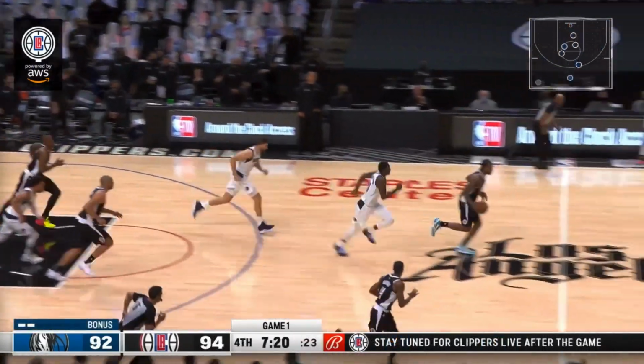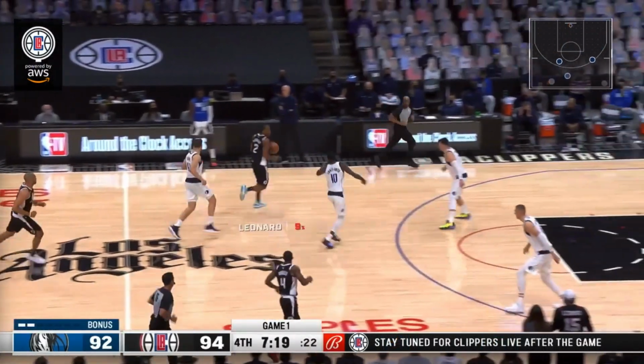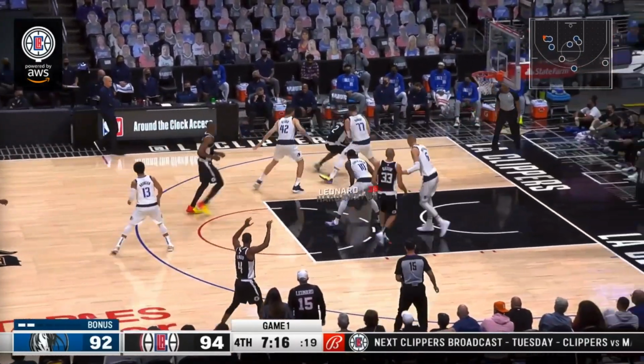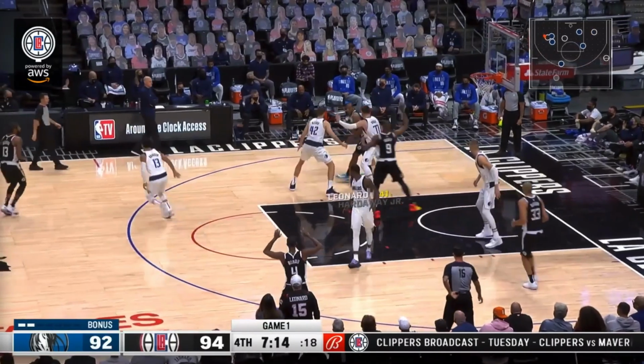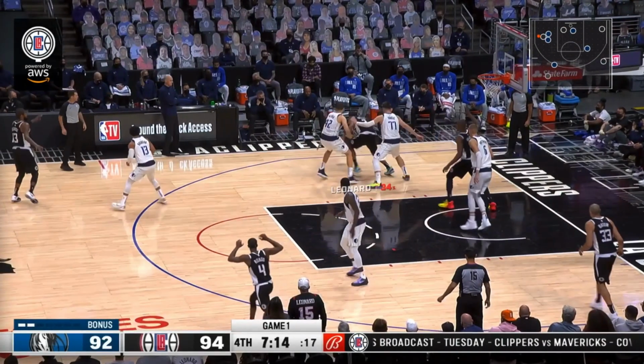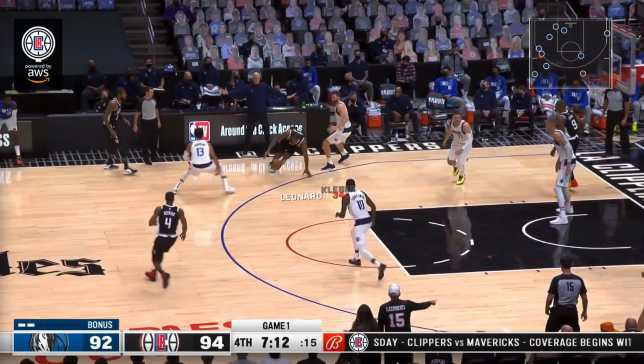At the end of the day, even with all the misses I just showed you, the Clippers are up by 2 with almost 7 minutes to go in this game. They have a lead. They're pushing the pace. They're pushing the momentum. They have control. Second defender sent at Leonard in the mid-post. They do not want him operating against Doncic there. So Leonard's going to expertly dribble out of this.